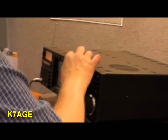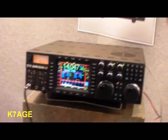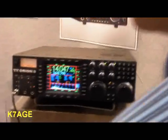This is the Orion 2. Not really a beginner's radio. Very nice receiver.